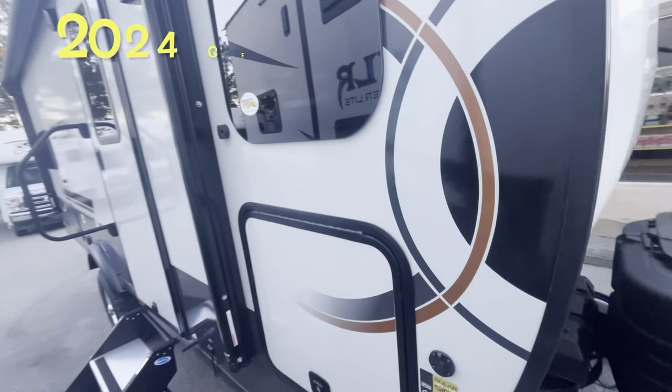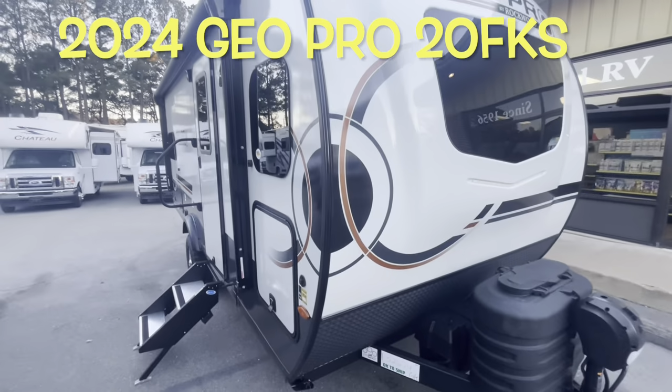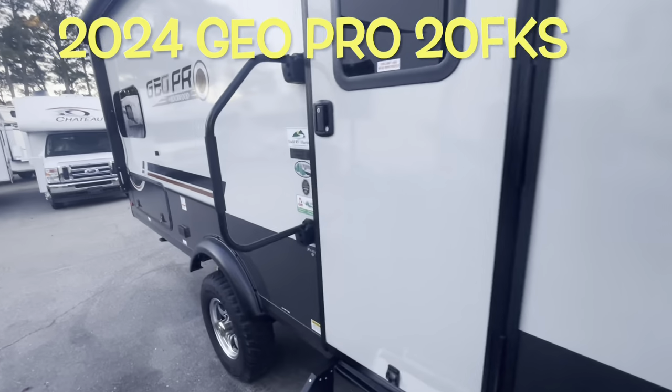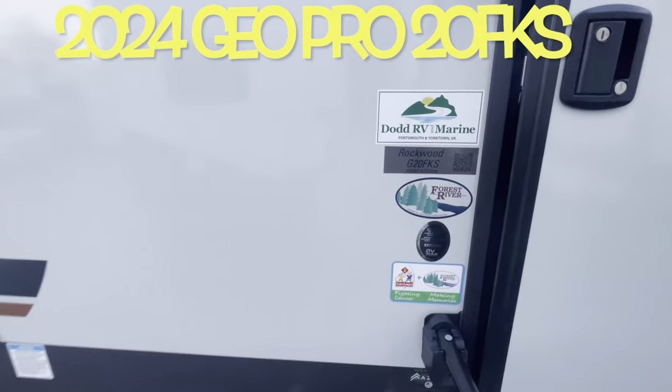We mentioned the frameless windows. Your brand new 2024 Rockwood GEO Pro 20FKS front kitchen.